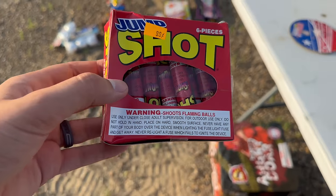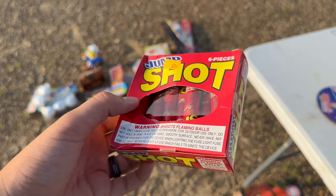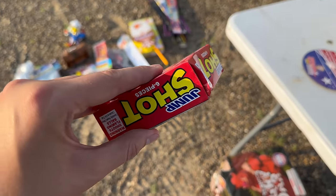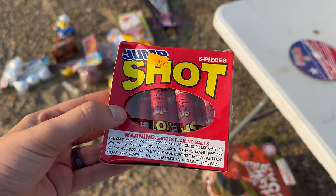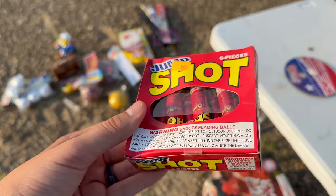These things right here are pretty unique because for 99 cents a pack, you can get yourself 6 single shot crackling tubes. And I don't know, I grew up with these things, except when I used to buy them, they were called Electric Eel by Phantom Fireworks. These are definitely a lot of fun.